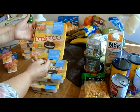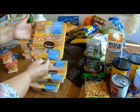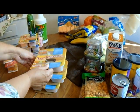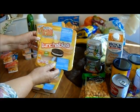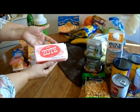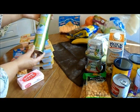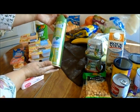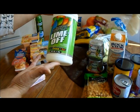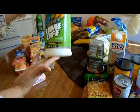This Lunchable is turkey and American cracker stackers, and it has an Oreo cookie in it. And these were also 3 for 99 cents. I also picked up a bar of pink soap. I picked up this air freshener, spring showers. I also picked up LA's Totally Awesome Lime Off.